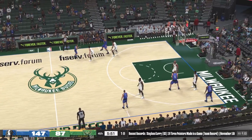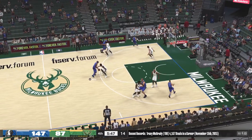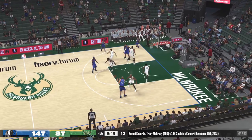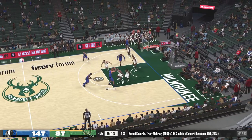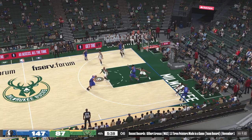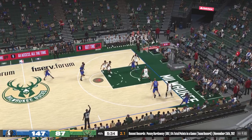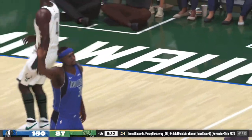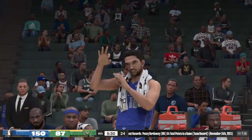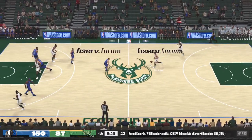Now here's Lee. Chandler outside. Pass to Terry. Nowitzki looking around. Back to Terry. Lock at six. From the arc. Good on the triple. Terry's got 15 points here in the second half. First three of the half. Second of the game. Can he heat up?